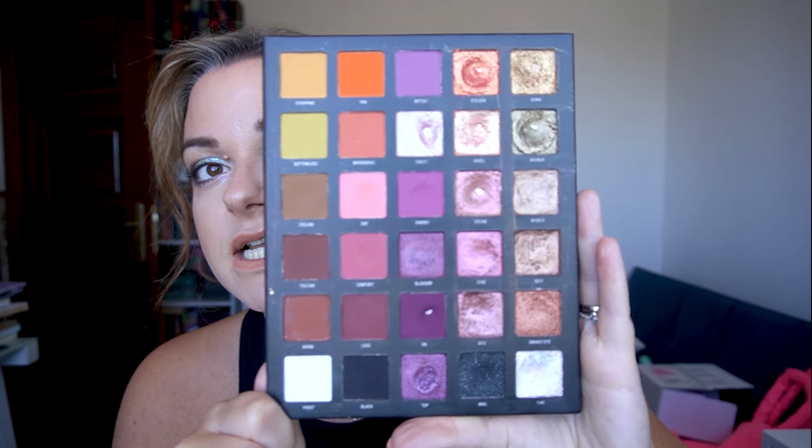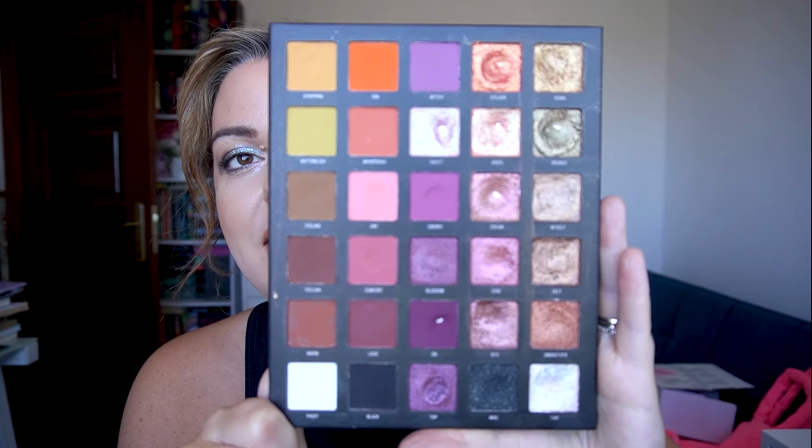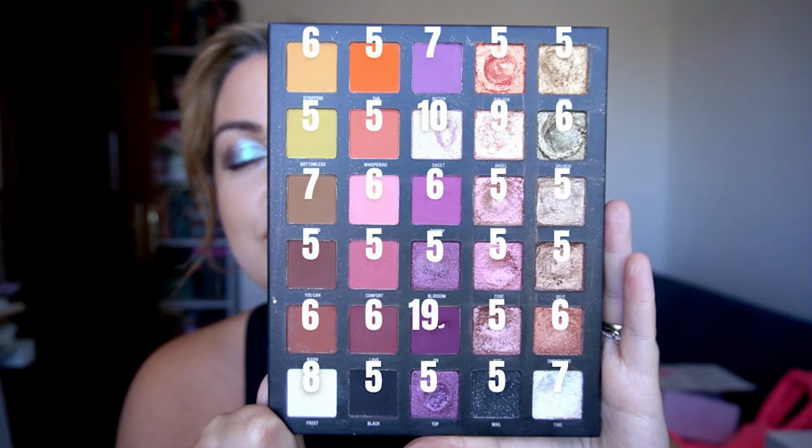So even though I've gone into it so much and it's looking like this, I can't even fit it on the screen. There's just so much use on here because obviously it was in my Project Level Up for a long time. I think it was like my level 2 or 3, and then I've just had it in various other Pan Those Eyeshadows projects as well.